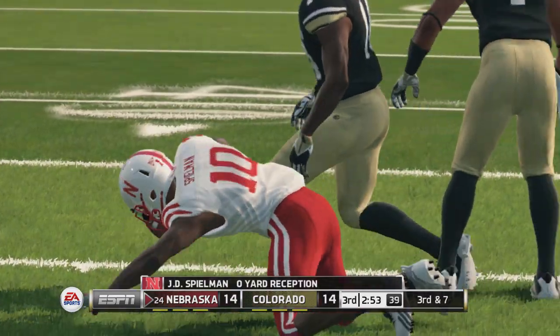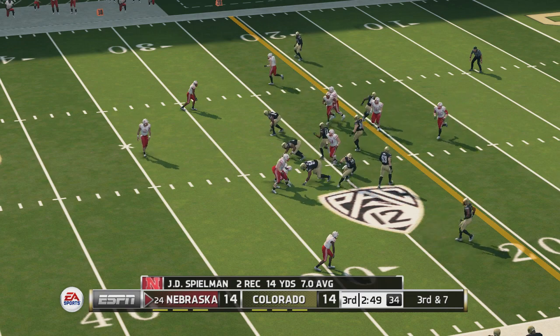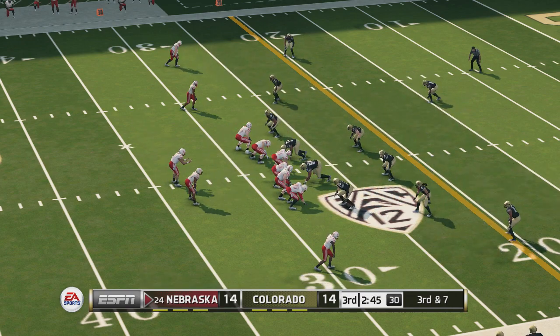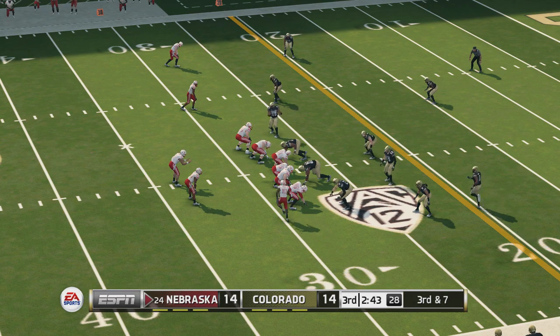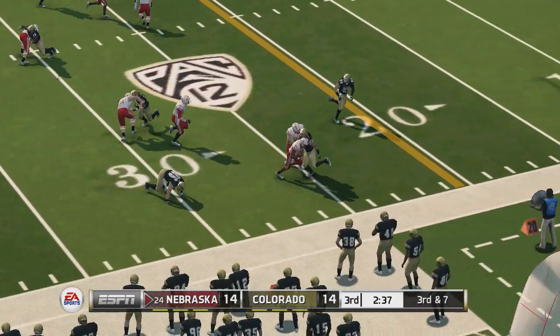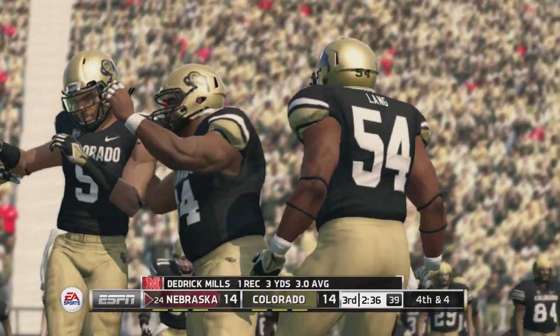Stopped in his tracks with that tap. That makes it 3-7. Let's go! Here's the halfback on the screen. Knocked out of bounds at the 25-yard line.